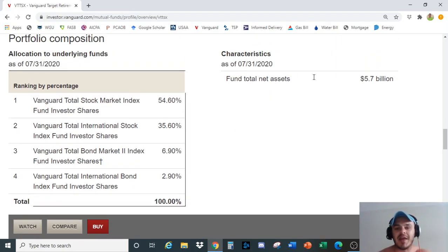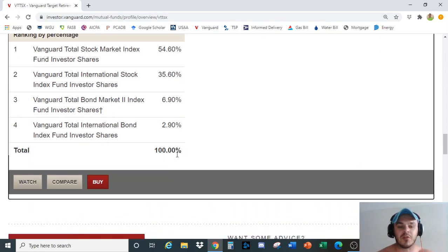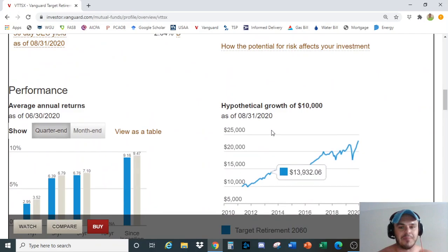And then we have the fund net assets. This is how much money is actually in the fund. One thing to keep in mind is this fund doesn't own the entire world. This fund only has $5.7 billion. But it invests in stocks that represent the overall returns of the world, with a little bit of bonds. Hopefully that makes sense. So if you own this entire mutual fund, you wouldn't control all the world's companies. It only has $5.7 billion in it.